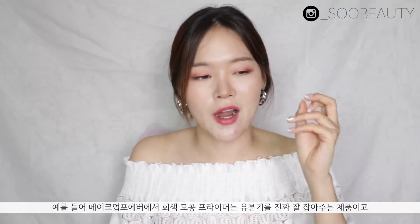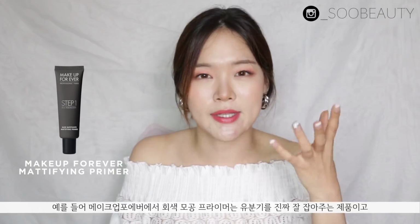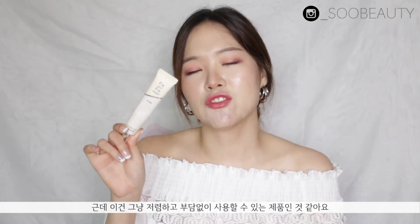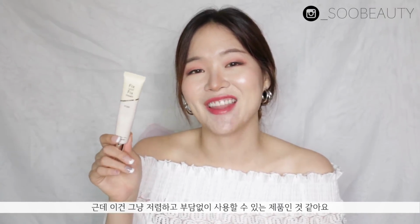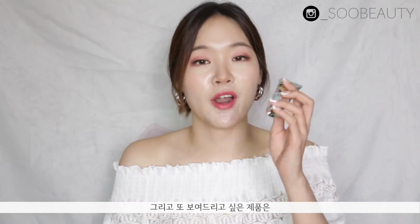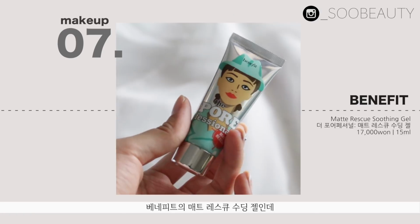I know that Makeup Forever has an amazing primer for oily skin. The Benefit Professional primer is also great. I've used that one before and I do like it. But I think this one is just an affordable, friendly one that you can casually use on a daily basis.